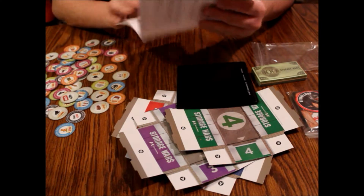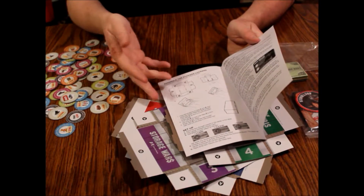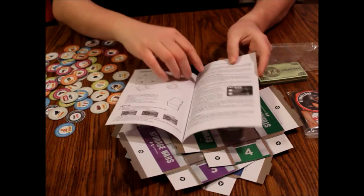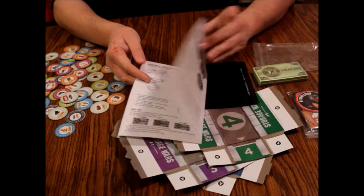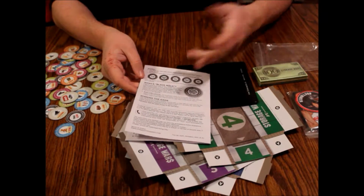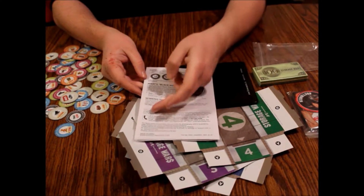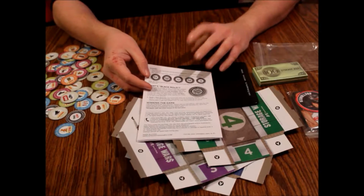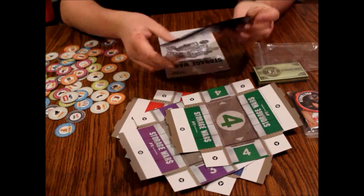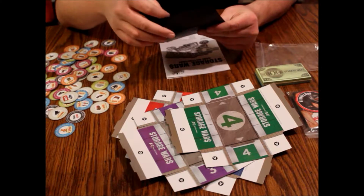Now the rules look pretty simple. First page of the rule book is actually just how to fold everything together, how to make a box, and set up, and then the objective of the game and how to play, and then what's black mold, in case you don't have the internet, scoring, and winning the game, and then a 1-800 number if you get lost, I guess. Yeah, this is the auction bag, so I guess you put your bills in there or something.